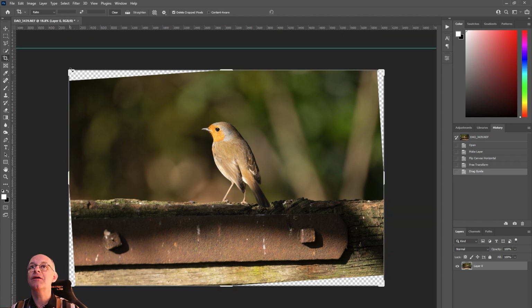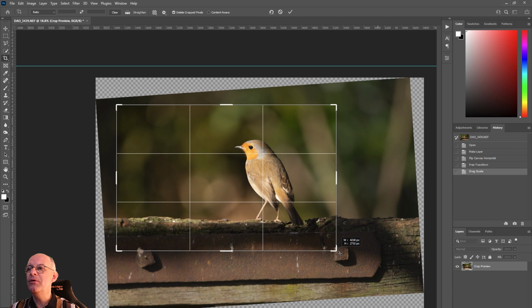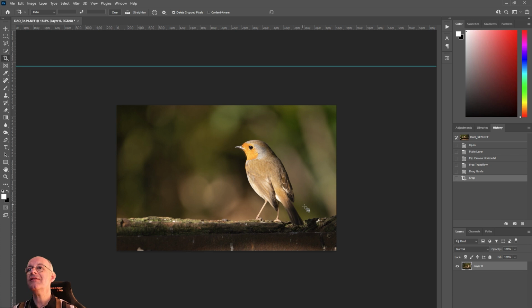Then what I'm going to do is crop down the image because I don't want any of that stuff on the right hand side. I just want to focus on the bird itself. I don't really even need much of the top of the gate. Right, that is what I'm happy with as a crop. I'm going to double click within the crop to apply it. So that's applied the crop, but now you can see that behind the bird are some quite distracting bright twigs, so I'm going to darken that down.